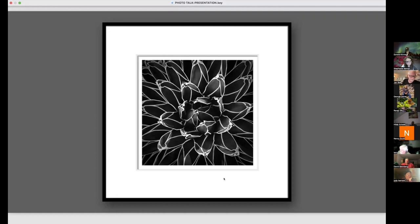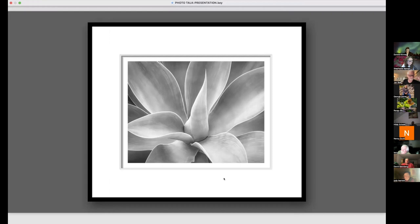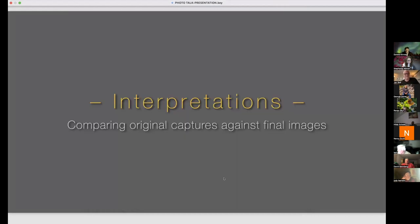Agave Victoria. Again, it's all about symmetry, texture, contrast, and of course, my love of succulents. And this is one of two succulents that you saw, the agaves in the slideshow. It's not the one that won the Ansel Adams Award, but I like this one more. It came a few years after the other one.